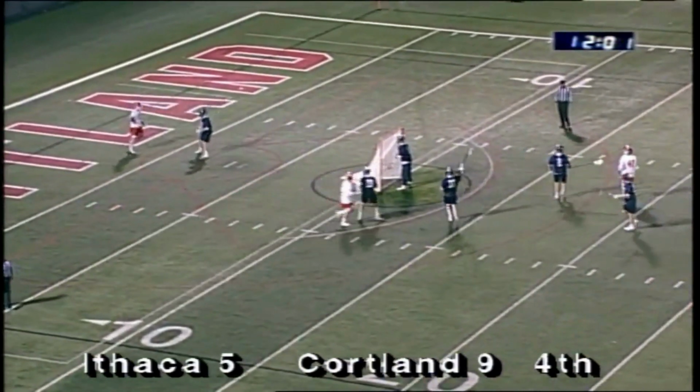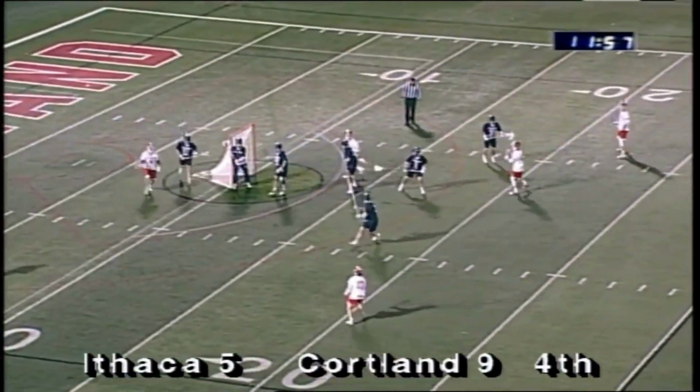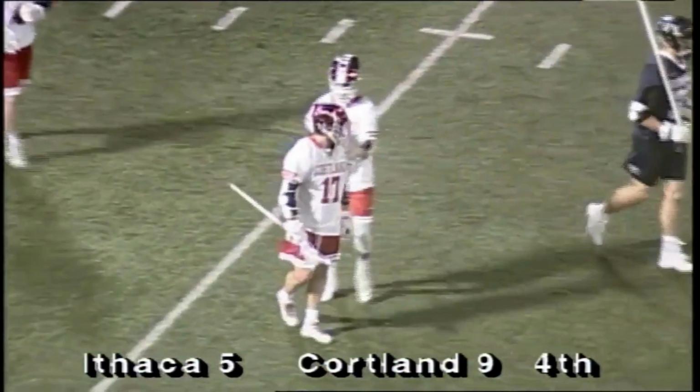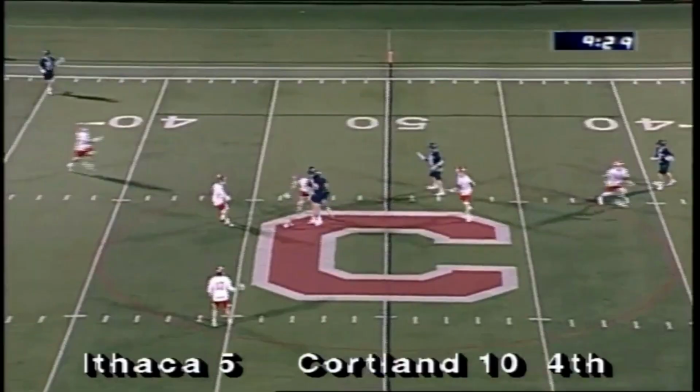Pass made there from Terrence Haggerty. Cortland still working from behind the net, taking their time. Shot taken there by Dean Riley, and he gets the bounce and the goal. Dean Riley with his third goal of the night for the Red Dragons.